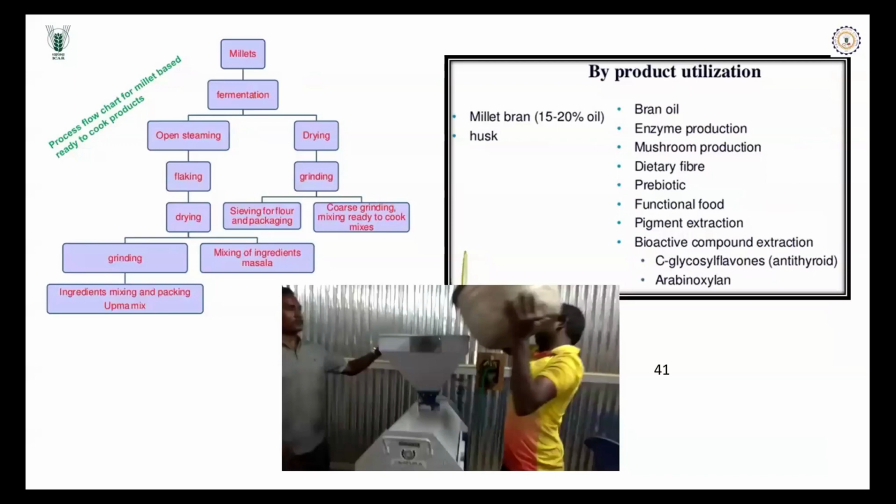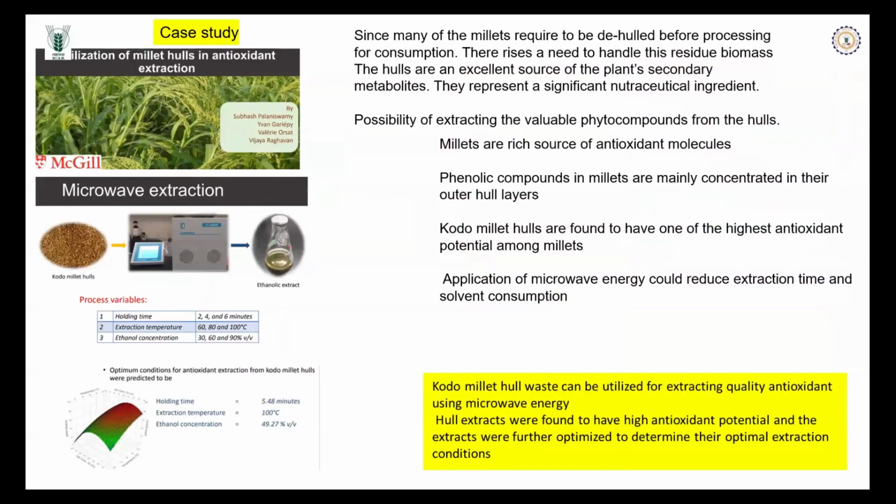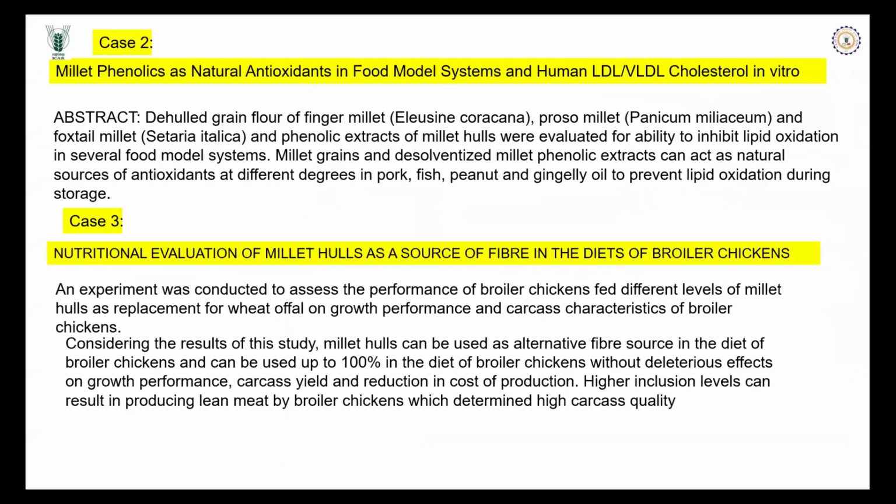How do we utilize it? There is effort in extraction of enzyme, in mushroom production, in functional food. So there is a lot of effort that has been made. This is a study in which we can see that the compounds can be extracted by different methods. The method I'm showing you is a combination of heat and microwave extraction. It has also been used as a source of dietary food for the chickens and other things.